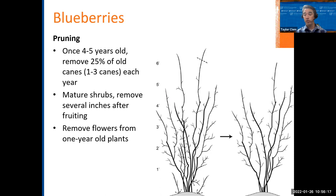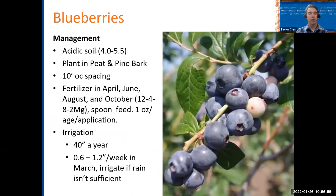And for those older canes that aren't getting removed, you can always cut off the top 6 to 8 inches of those branches. Just keep it more condensed and lower so it's easy to harvest and pick the fruits. Also, with those first year plants, we recommend just removing flowers. Don't let it produce that first year. Let it focus on root development and establishment. So on your 1 year plants, just remove all the flowers. Don't let it go to fruit. It's kind of strange, I know, but it really does help out in those subsequent years.